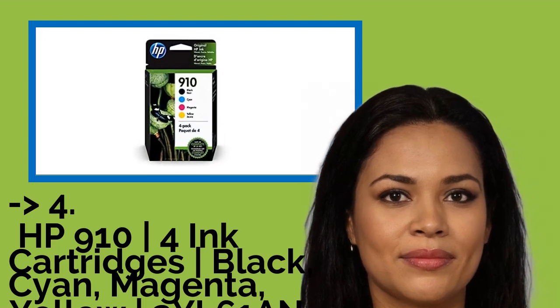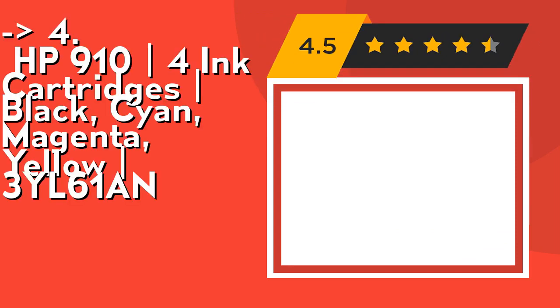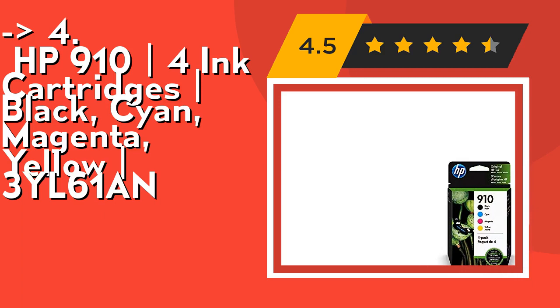HP 910 4 ink cartridges, black, cyan, magenta, yellow, 3YL61AN. It's savings up to 5% with HP 4 packs.